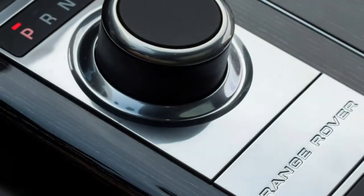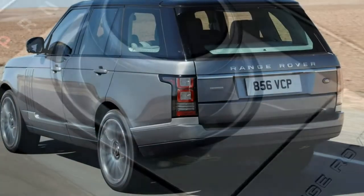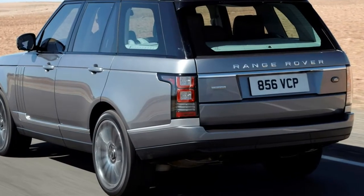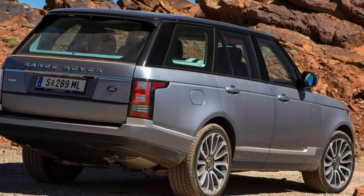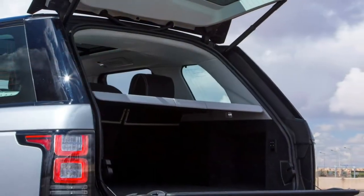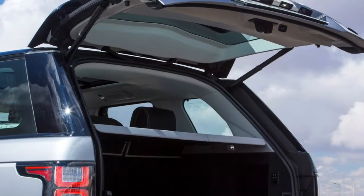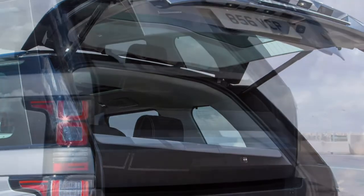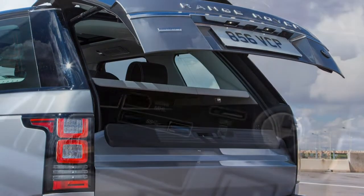The aim of this 4x4 is to provide a truly refined, luxurious driving experience, while remaining effective at tackling some of the most difficult off-road terrain. As such, you've got the option of 2 diesels and 3 petrol engines, including traditional Jag V8s, newer V6s, high-performance SV Autobiography models and a plug-in hybrid.